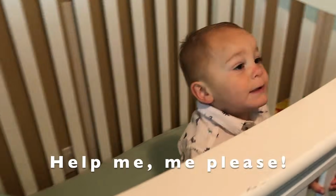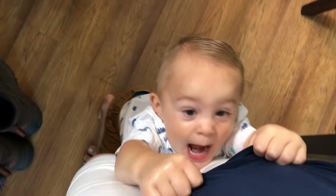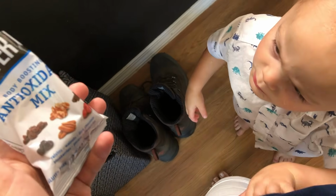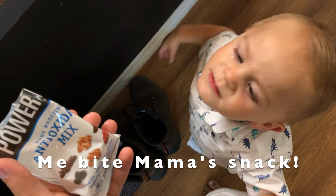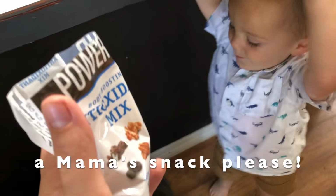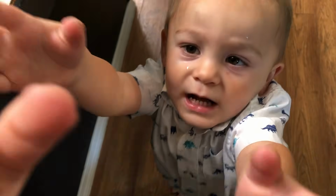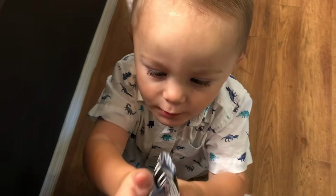Would you like to get out? Yeah. You say, help me out, please. Please, help me out. Let me help Baba. You want a bite of Mama's snack? Say, can I have a bite of Mama's snack, please? Please. Yes, you can have a bite of Mama's snack. You want to hold Mama's snack? Yeah. Yes, you can hold Mama's snack.